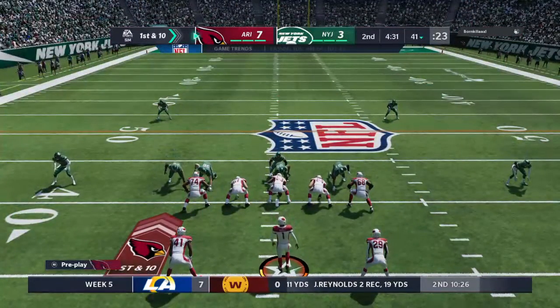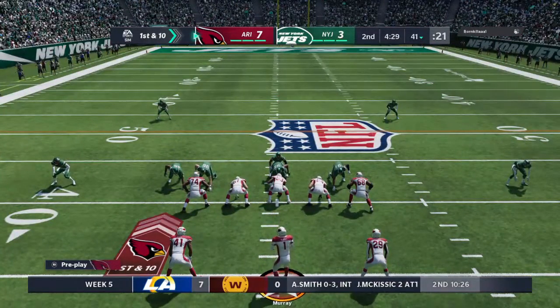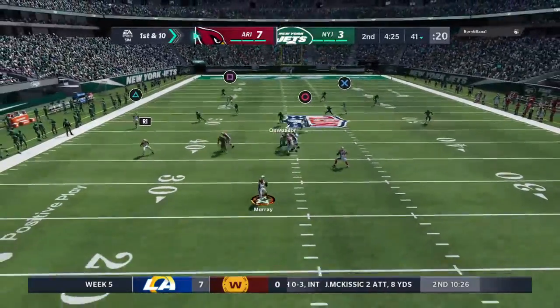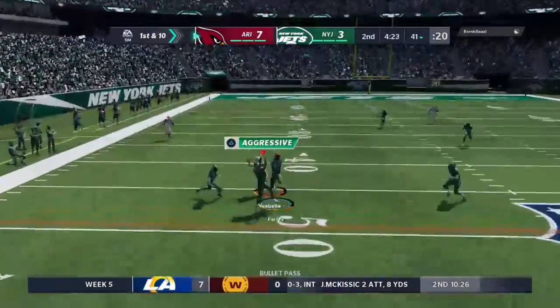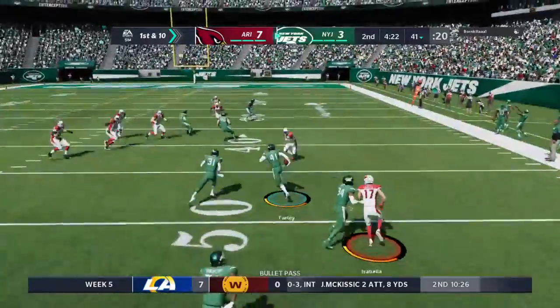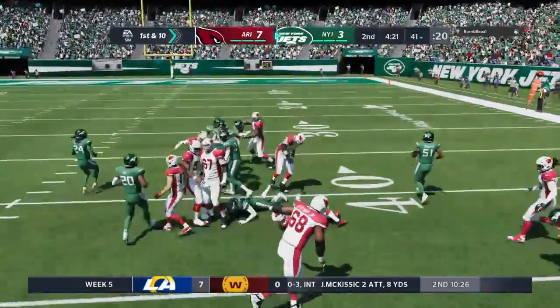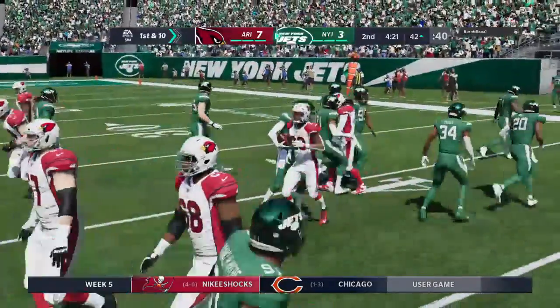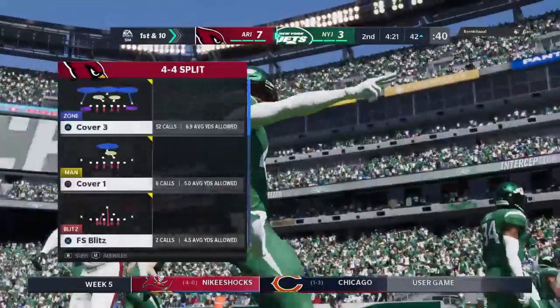One play has him up past the 40 already, and another 1st and 10. Here's Murray as he sets to throw it. Into heavy traffic, and it's intercepted. Picked off by Matthias Farley. And the return this time will go out to the 42-yard line.